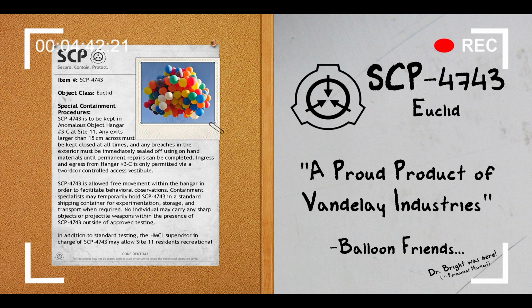Addendum A. It should be noted that while anomalously resilient, SCP-4743 is not indestructible, and will evade individuals or objects that pose a threat. During testing, D-5809 was provided with a pellet gun, and instructed to pop as many individual balloons as possible. The SCP showed immediate aversion to the weapon and began flying in evasive patterns.